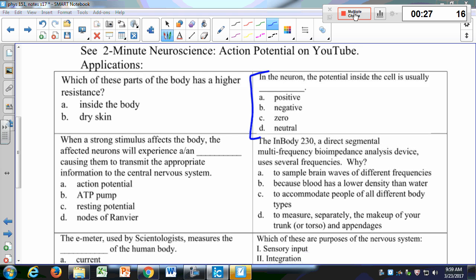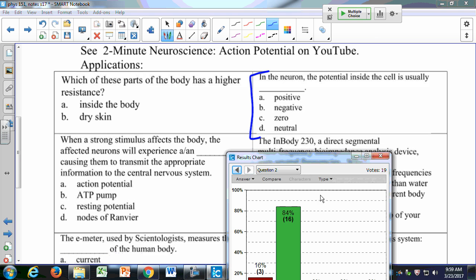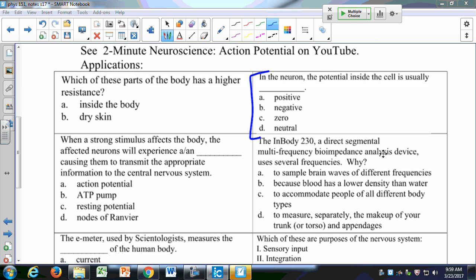All right, let's stop at 33. All right, good. B is right. It's negative. That's that membrane potential, that resting potential is about minus 70 millivolts.